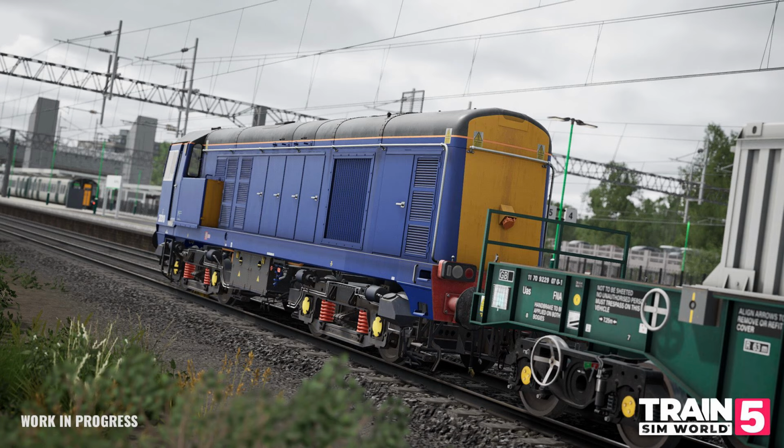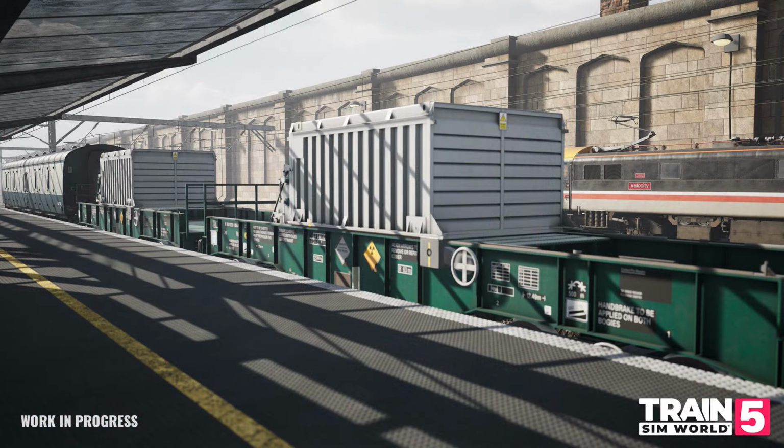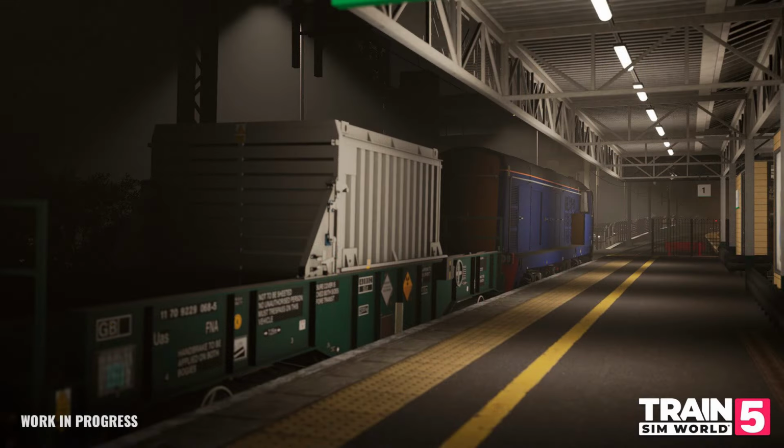The original fleet of FNA wagons were built by British Rail and later Procore for the transport of spent nuclear fuel from power stations to processing and research facilities. These fascinating wagons came into service in the 1970s and became an iconic part of the network, performing this important task. In the 2010s, it was identified by the Nuclear Decommissioning Authority that replacements were needed.